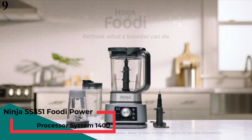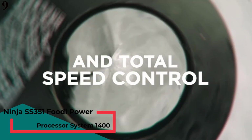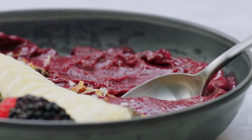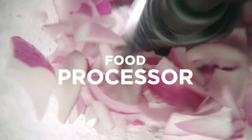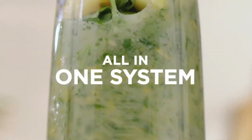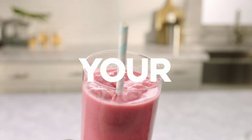Ninja Power Blender and Processor System. Ninja's most powerful blender system that crushes, food processes, and makes smoothie bowls and dough, all in one base. Smart Torque technology, powerful 1400 peak watt power-dense motor that powers through heavy loads without stalling or the need to stir or shake.